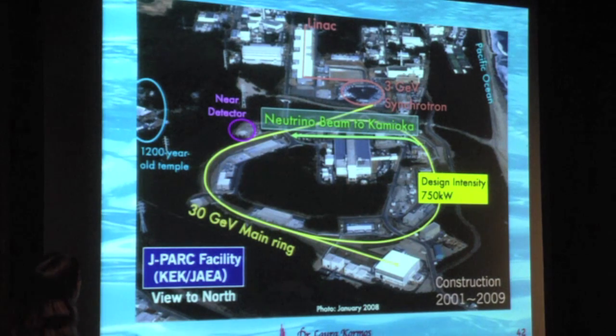So to produce neutrinos, we actually start off by making protons. And we start off with them in a linear accelerator, and they're sped up a little bit, and then they go into a synchrotron, and they're sped up more, and they come into this main ring. Then we get a great big magnetic pulse to kick them off into the neutrino beamline, where they go first through some near detectors.